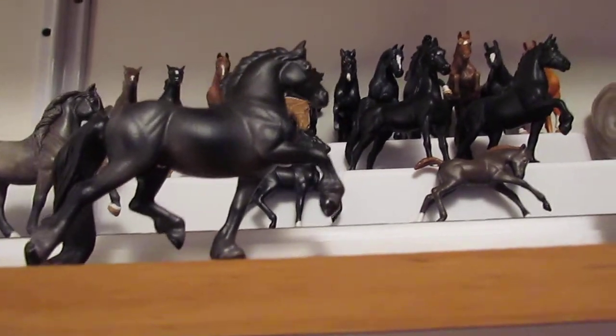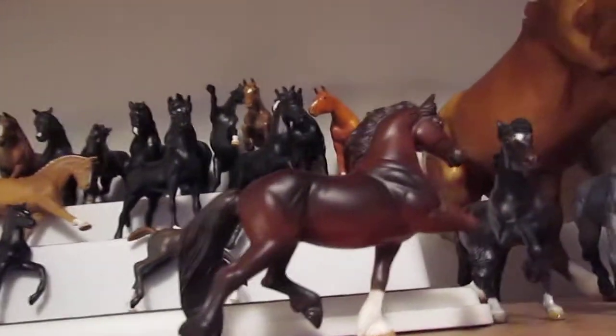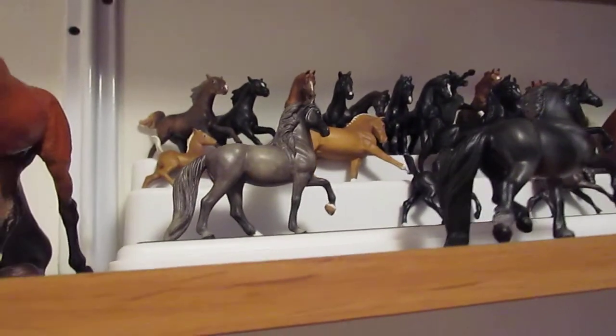Oh my god. If you have any more questions, please let me know. I need to get rid of these guys. I love them and I want to keep them, but I don't have any more room for them. So just shoot me a message.